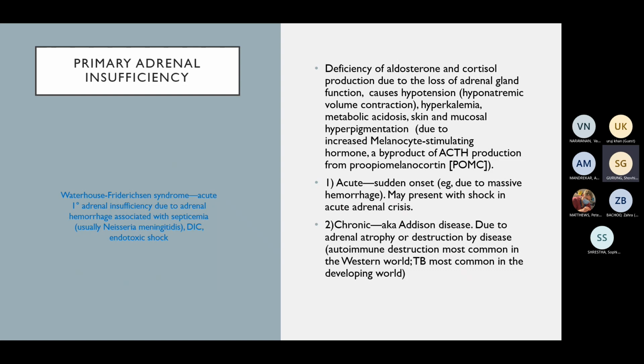The most common cause of this condition in the western part of the world is autoimmune, more than 70%, I believe, and TB is the most common cause of this condition in the developing world.